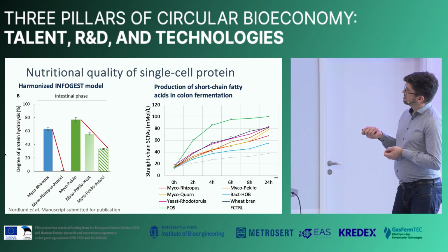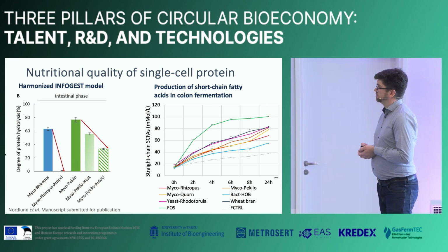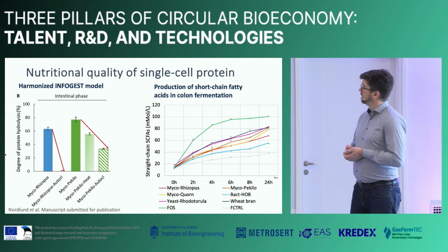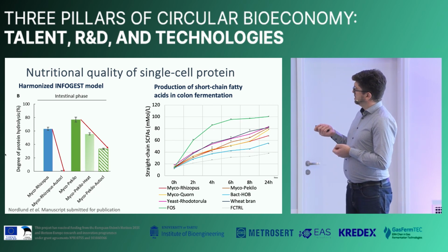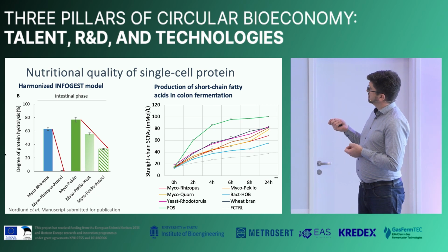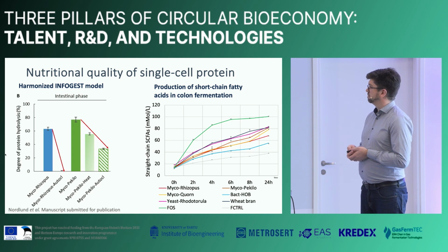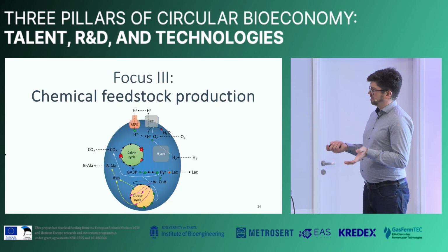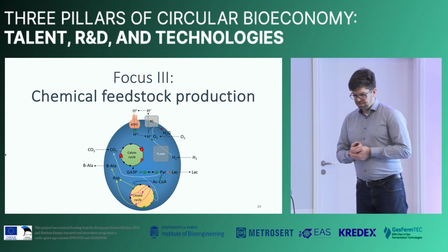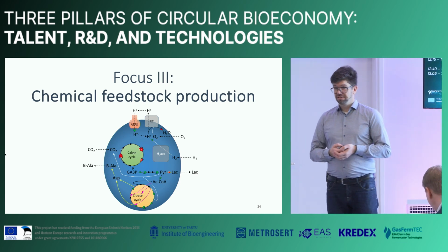We have also analyzed the production of short-chain fatty acids during this biomass digestion. Here you actually see that there are not so many short-chain fatty acids released from our Knallgas bacteria samples, but there are more from these fungal samples. This is what I had to say about the digestion and food applications. Now we go to this chemical part.